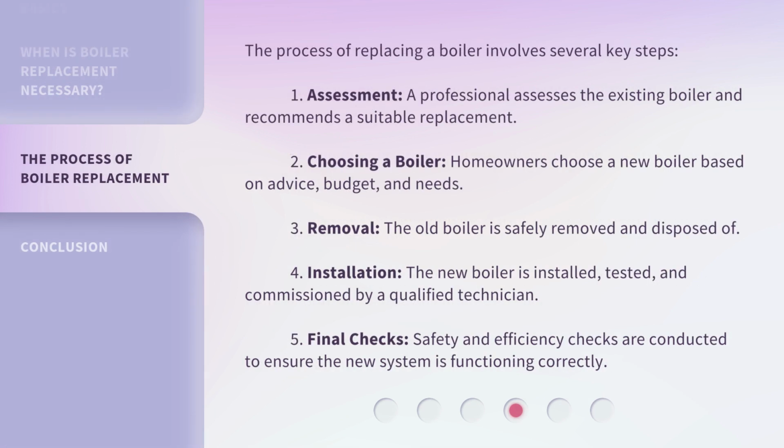The process of replacing a boiler involves several key steps. 1. Assessment. A professional assesses the existing boiler and recommends a suitable replacement. 2. Choosing a boiler. Homeowners choose a new boiler based on advice, budget, and needs. 3. Removal. The old boiler is safely removed and disposed of.